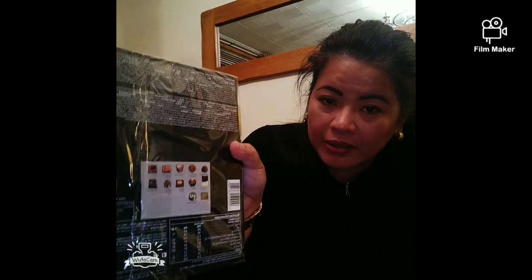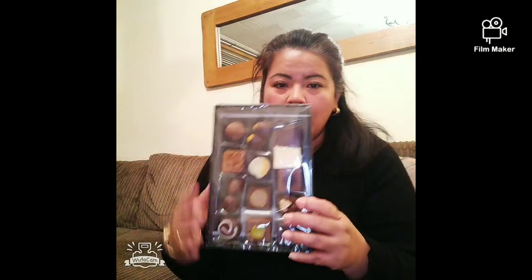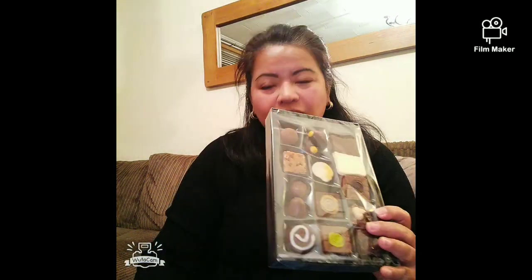So, guys. According to the packaging, it has 12 flavors in this box. So, it is called butterscotch, mousse au chocolat, carrot cake, Florentine, pecan, coconut, peanut butter, salted caramel, brownie, pistachio, and praline. Wow! So, yan, iba-ibang flavor, iba-ibang shape. Excited ako. So, it's a gift for a friend. Itong isang box ng chocolate.